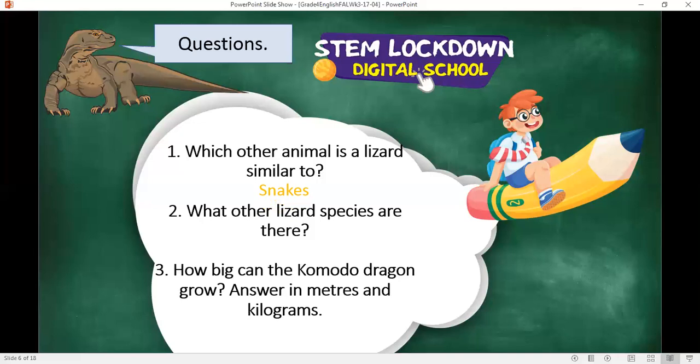Number 2, what other lizard species are there? So I said the Komodo dragon is one of them, and I want the 3 others. So you can name just one. So we said there are gecko, iguana, and chameleon.